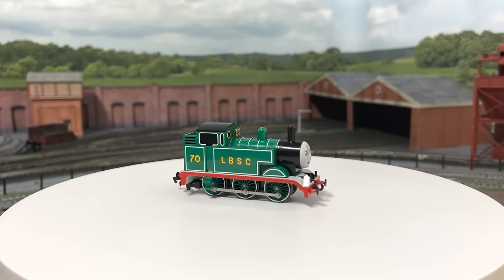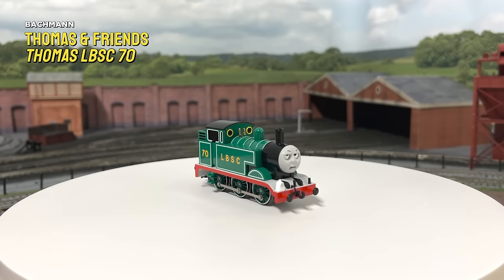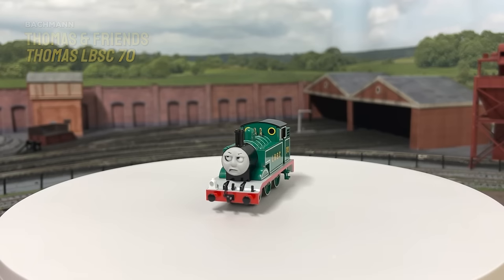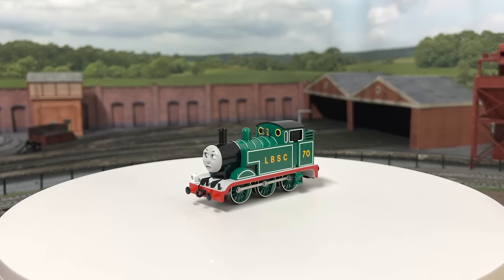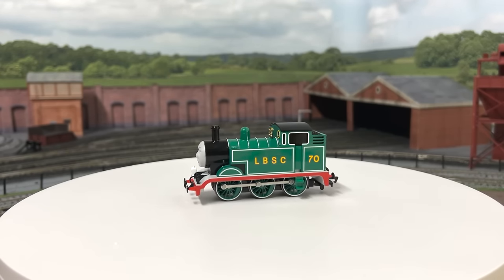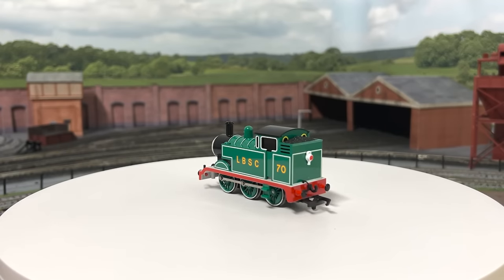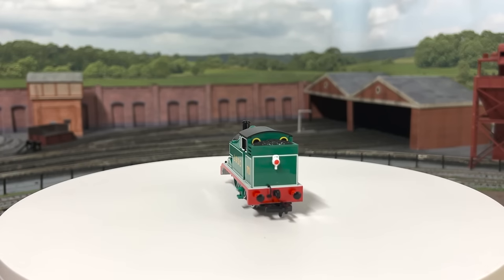Moving on to the TV accurate stuff now. First up is Thomas in his LBSC livery from The Adventure Begins. I am so happy that Bachmann made this. What a fun collector's item. I did remove the face and the eye mechanism and replace them with a 3D printed face instead.